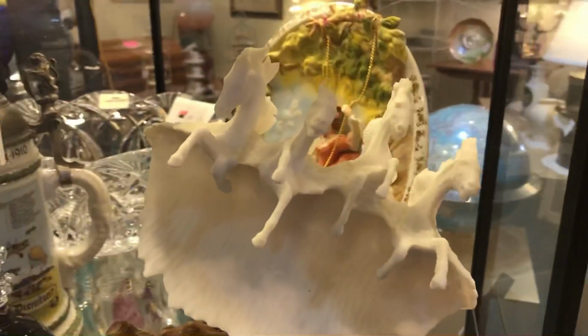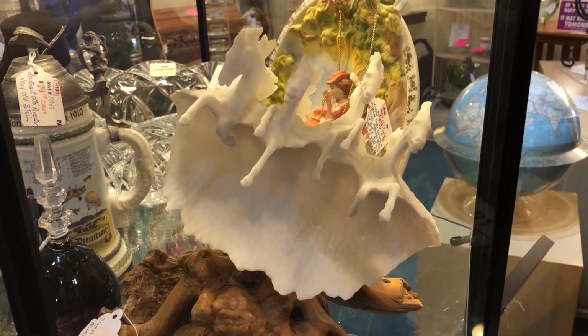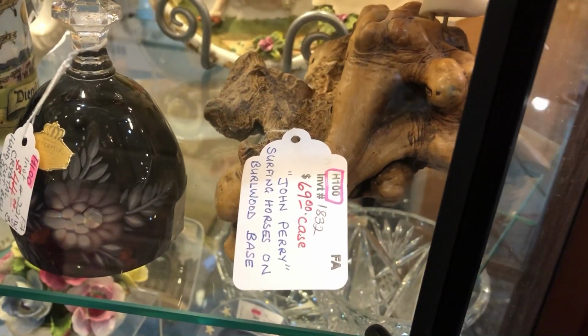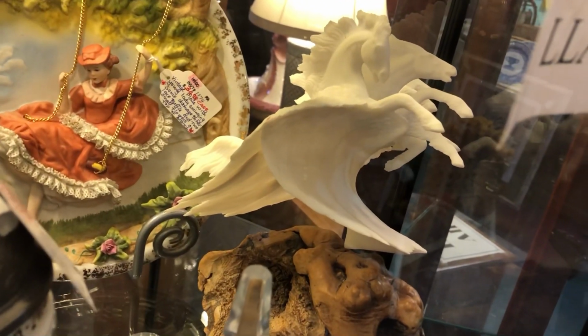I have that. This is one of my favorite John Perry's. The seahorses. I mean, they're horses, but I'm riding a sea wave. You know, they're not like seahorses. You know what I mean? I have that. $69 is about right. Mine will never be for sale. Oh, it's so gorgeous.